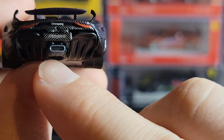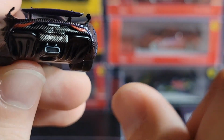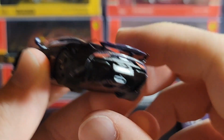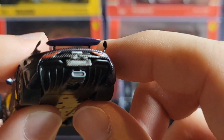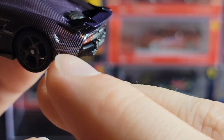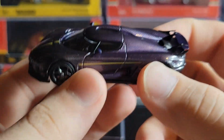You do have this big singular exhaust pipe coming out the back right there. It's tipped off with silver. It would have been nice if this tailpipe was a little bit deeper because you can just see there's plastic right inside, but I think it's okay. You have the massive rear diffuser on the back right here, which is just done in black metal. No carbon fiber printing on that or anything. And then you have these little vents right here behind the wheel, which look pretty good. But yeah, that's the car.